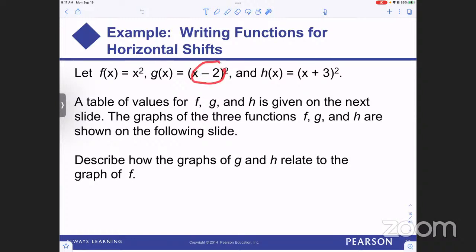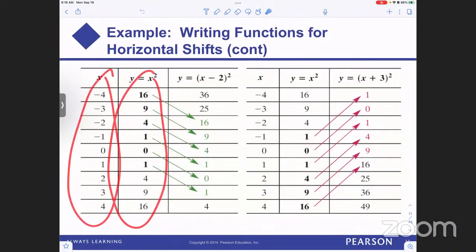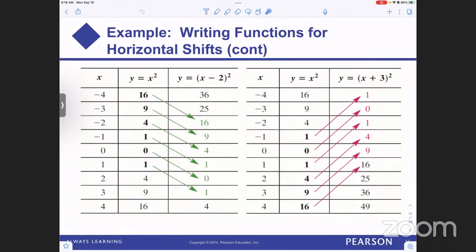So let's see what happens, right? If we subtract a positive on the inside, we're going to see what happens, and we're going to see what happens when we add a positive on the inside. Now, his intuition was saying to the right? Okay, so let's look at it. We're basically going to repeat what we did before, make a table, choose several values of x. We're going to have our basic function, and then we're going to have this guy. So then we have several values of x. We have our basic function. And then, let's see.